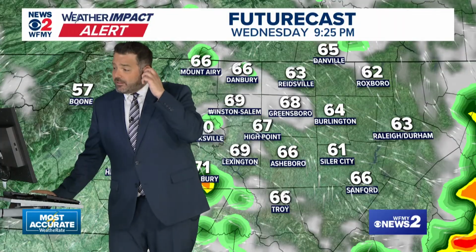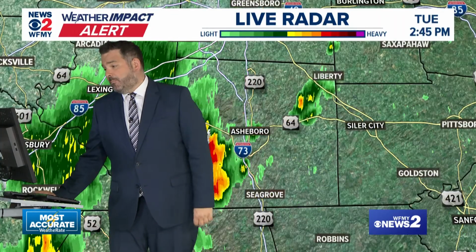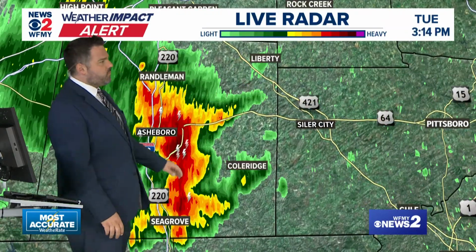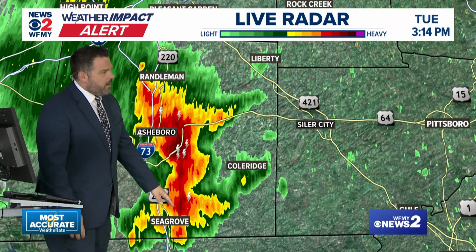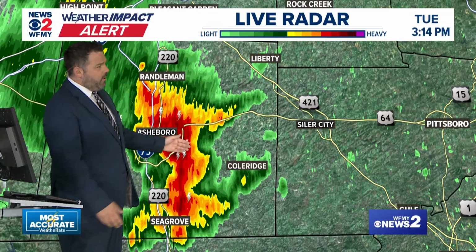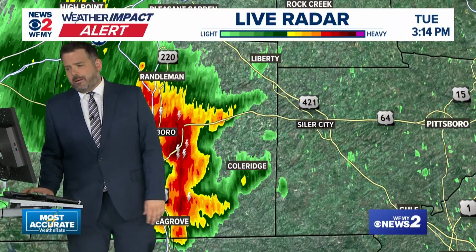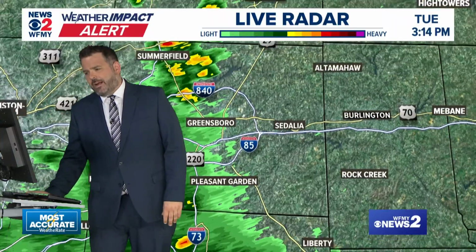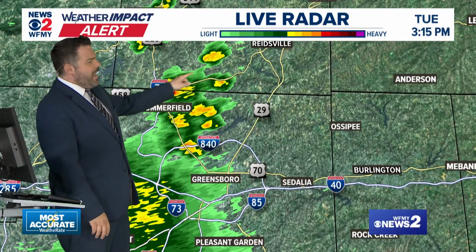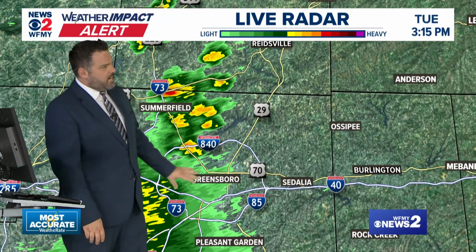So just going to reset the radar here for you and give you one last look before we let you go. This shower and thunderstorm in Randolph County continues to rock and roll from Randleman to Asheboro down to Seagrove. This is all pushing off to the east. Coal Ridge, you're going to get clipped by this now. It's getting stronger and getting a little bit bigger. And back to Guilford County we go, looking pretty easy going now. Not all that problematic at this time, but keep an eye on things, some downpours and just some more rainfall looks to be headed our way. That's your update of the radar.